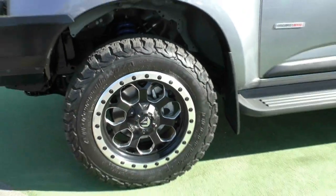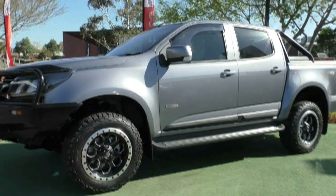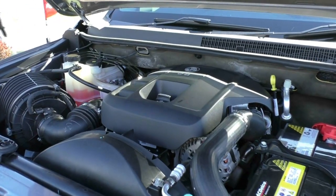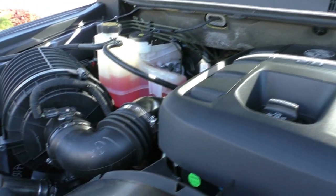So as you can see guys, with the consistency of the paintwork and the condition, previous owner's done a great job of maintaining the vehicle. Guys, taking a look underneath the bonnet now, so what we have here is a 2.8 4-cylinder turbo diesel engine.